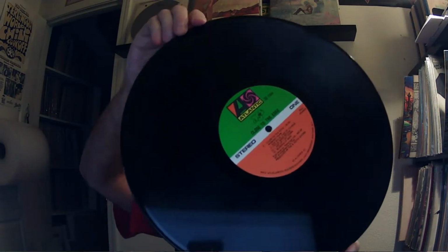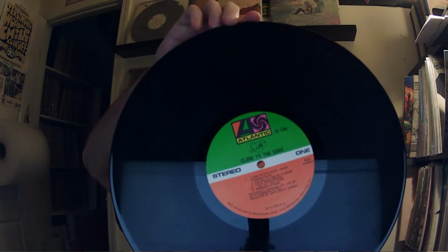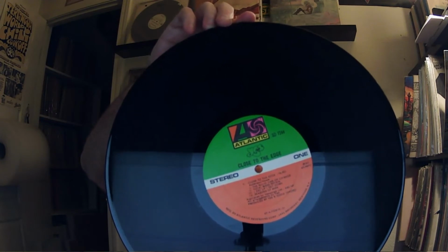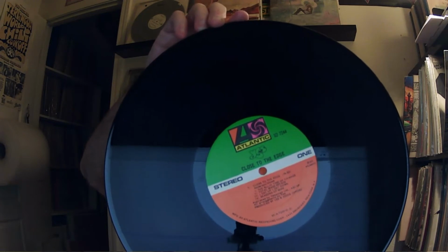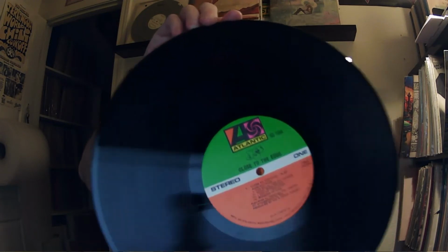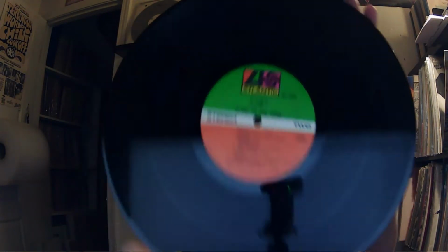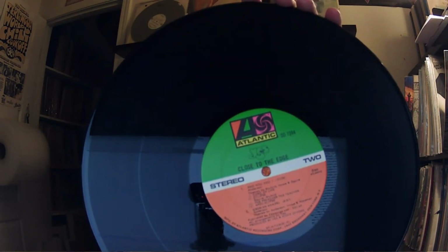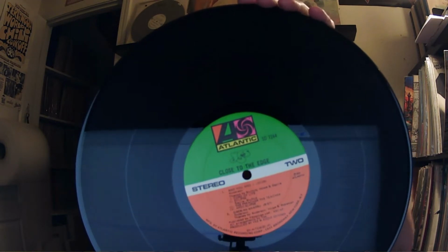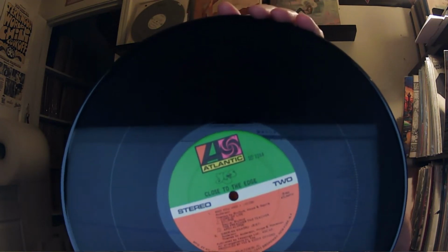Next up, I have a U.S. pressing with the original 1841 Broadway labels. This was pressed at the Richmond, Indiana pressing plant. This was mastered by George Piros. You can see that by AT and then a slash and GP in the dead wax. And this is the original label it came on in the U.S. You can tell that by the 1841 Broadway address. That's how you know. That's number two.